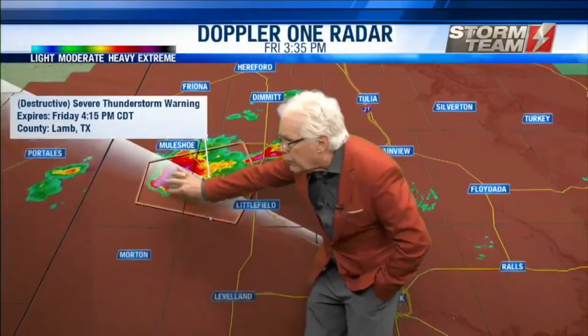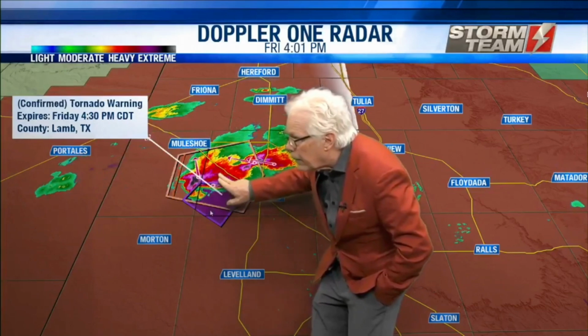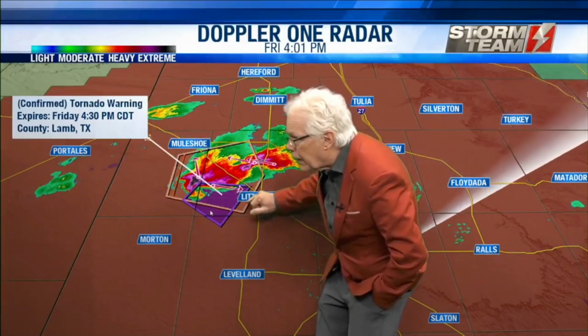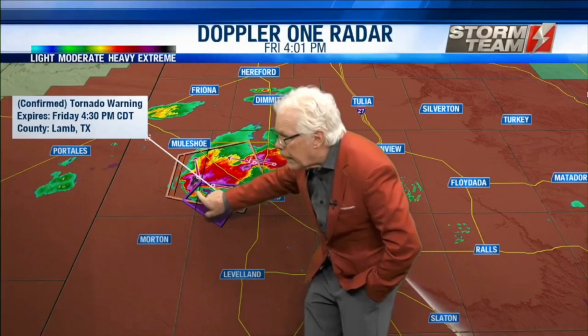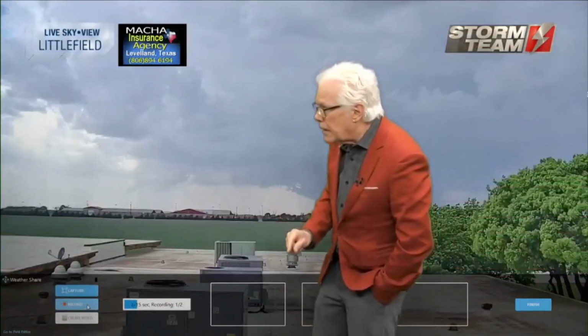All this to the north of this area, this is hail and precipitation and wind. Littlefield, you're right here. But here is where the hook has come around and created a dust cloud because of a tornado. Let's check it out visually.